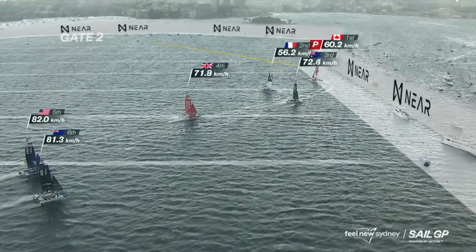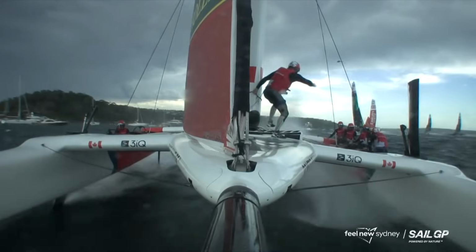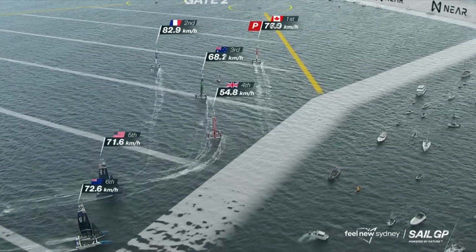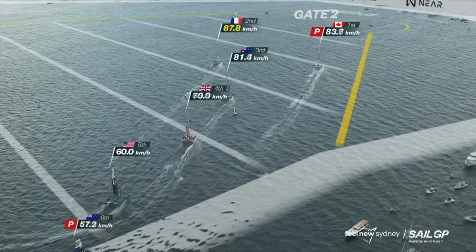Umpires. Boundary penalty, Canada. Oh, unbelievable. Right off the bat. Oh, I'm surprised that was a boundary penalty. Unforced error by Phil. He's not going to be happy. Got to lose 20 metres here relative to the French.